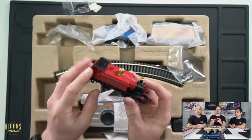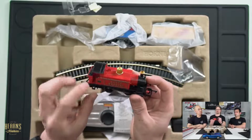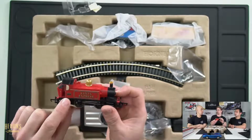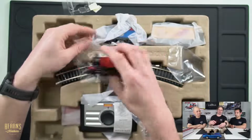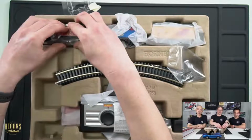Yeah. But the detailing where they have the molded-in handrails is really nice. And its number is 012. It should be like 025, like 25th of December. Yeah. So I wonder what the story is with that. We'll pop that one back and have a look at the other goodies that you get.